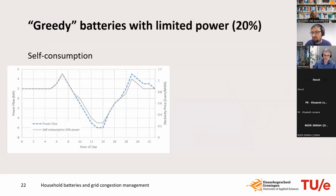An alternative here is to limit battery power to 20%. So you say, okay, for each hour, you can only discharge or charge 20% of your capacity. And this has the effect of smoothing out the battery operation over a longer period. If we look at the self-consumption scenario, here it takes longer for the battery to charge, which means on days with a lot of PV energy, you can shave that peak down quite a bit. And same with discharging. You discharge over a longer period, which reduces your peak consumption quite a bit.